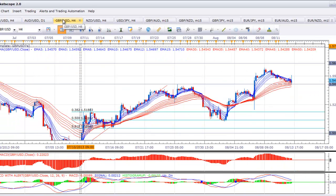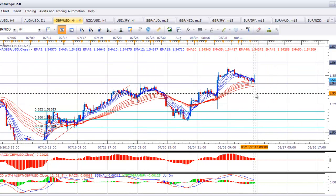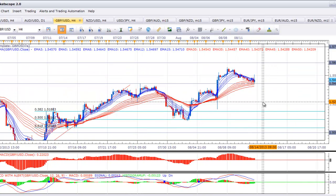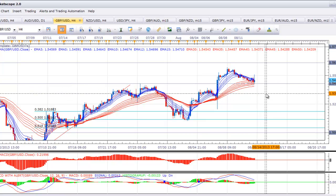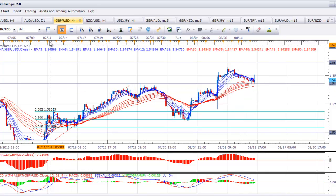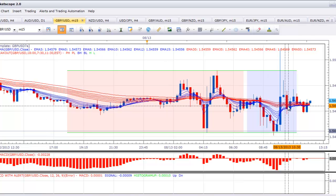And the Great Britain USD, you can see that the pair managed to move all the way back down to test that 1.5430 area, but it did bounce from there, and the candle looks more impressive than it really should with that spike in the 15. Here, let's take a look at the 15-minute chart. I'll show you exactly what I'm talking about. See that spike right there?